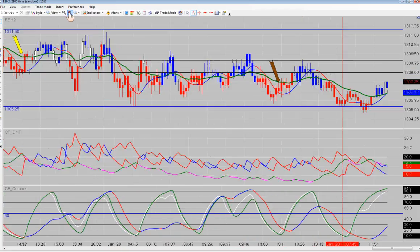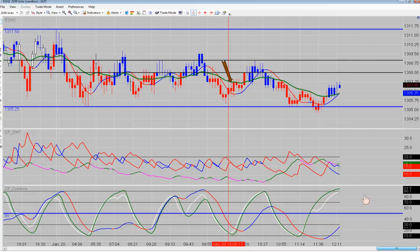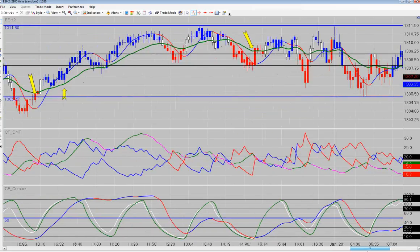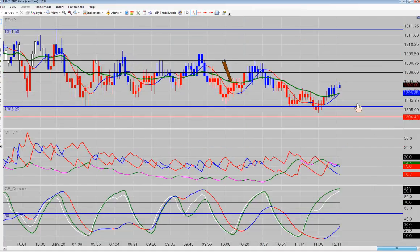Hang on, I'm trying to minimize this. All right. You see the blue line up here and the blue line down here. This goes all the way back to yesterday. You can see right now the last bar that's printing is this one right here at 12:16 today, all the way back to 10:16 yesterday right here. Was it this bar right here? 10:16 yesterday. So for 26 hours, we've been in a 7-point range, roughly.